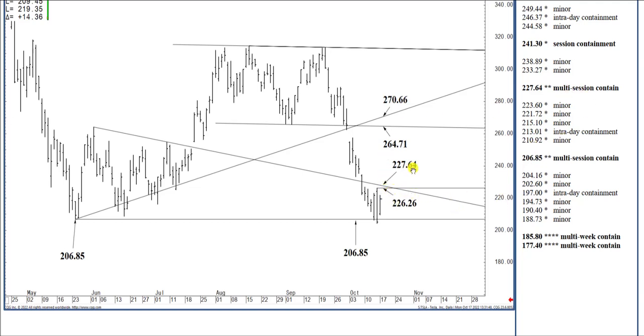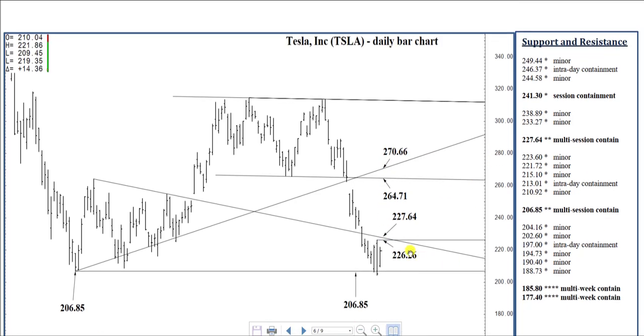And if we close above 227.64, we've obviously also closed above the high of the low. And that's a pivot point in itself. So closing now back above 226.26 is considered a constructive development for Tesla. And closing obviously above 227.64 is the buy signal event for the week, and really through the rest of October.